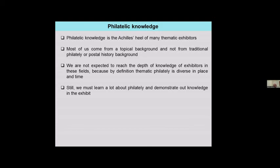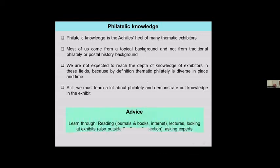And I should say, nobody expects us to get to the depth of studies and research done in traditional philately or in postal history, because our exhibit is spread over time and places, so we can't simply go to so many archives and study that deeply. But we need to learn more than most of us do. And my advice here is to learn. We learn through reading. We should read books and journals and search on the internet. And we should read outside our comfort zone, not only about thematics and not only about our specific theme.